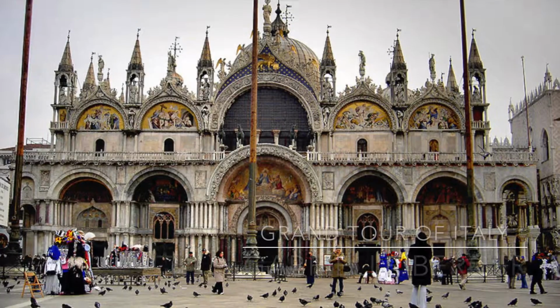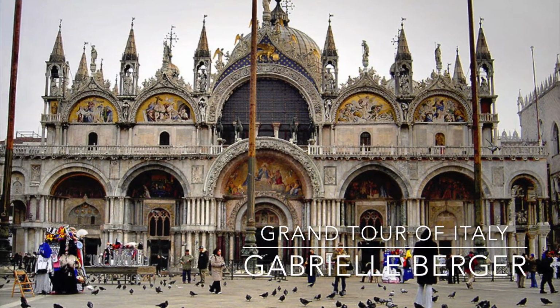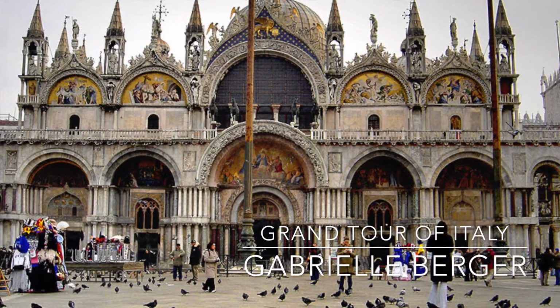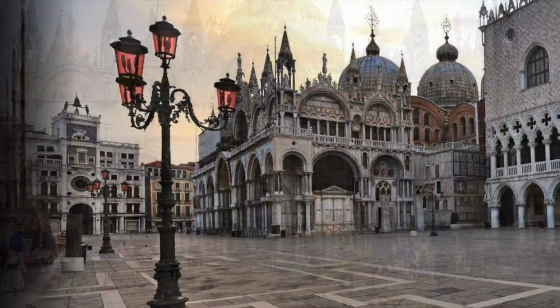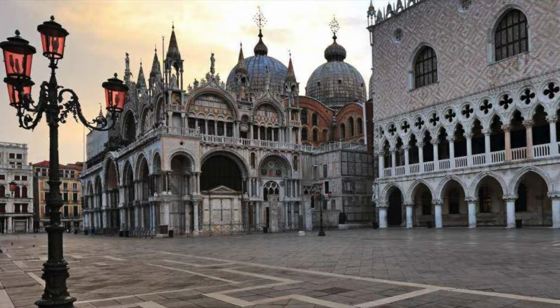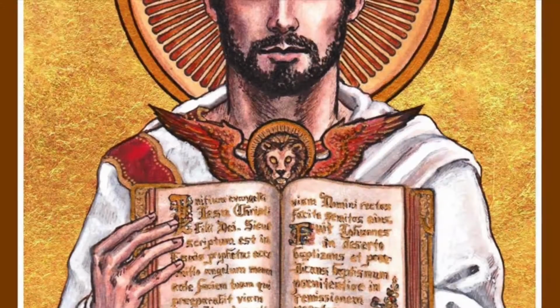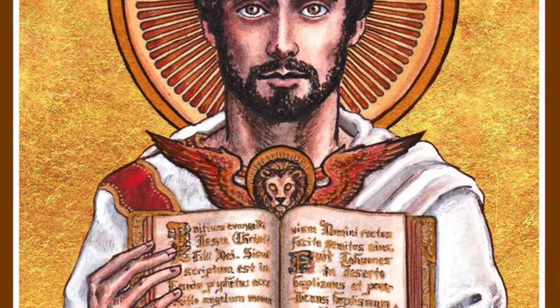The facade of St. Mark's Basilica serves as a prime example of Byzantine architecture and as an impressive front to one of Venice's most famous churches. The basilica is adjoined with the Doge's Palace and overlooks the Piazza San Marco. St. Mark himself is an important figure in Venice.